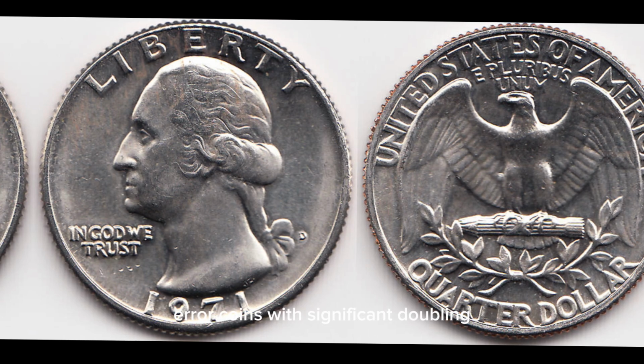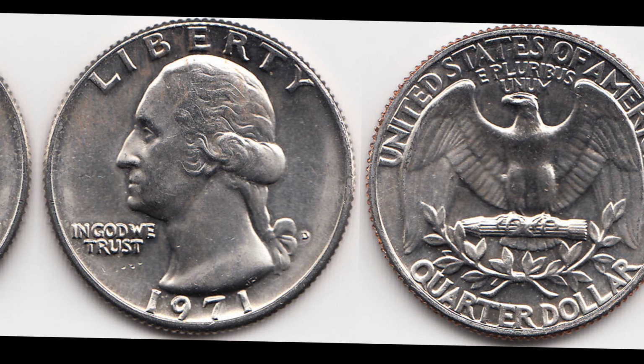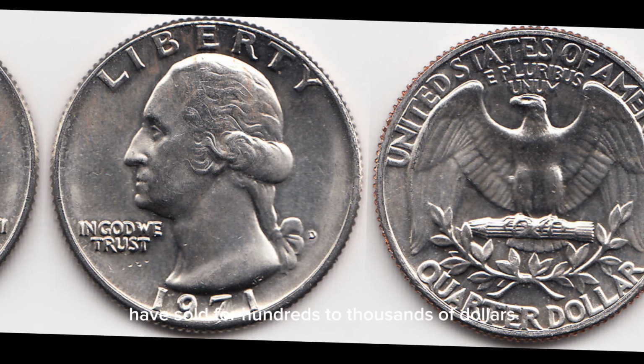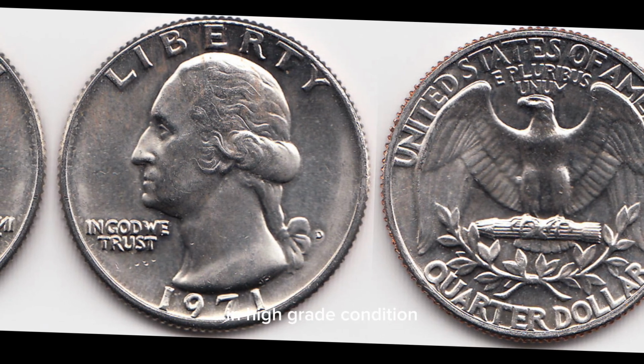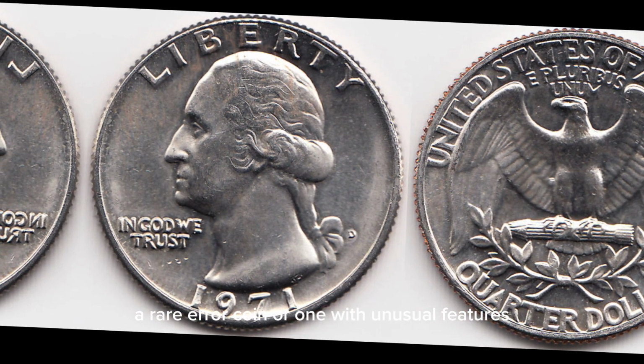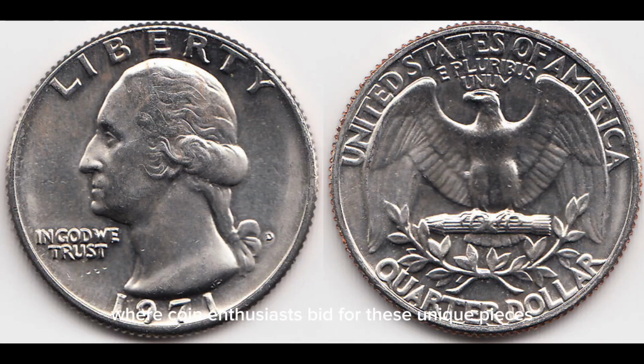Error coins with significant doubling or off-center strikes can also bring in big money. Certain double-die varieties, for example, have sold for hundreds to thousands of dollars in high-grade condition. A rare error coin or one with unusual features might even make it to an auction, where coin enthusiasts bid for these unique pieces. Possible value of high-grade or error 1971 quarters: $20 to $1,000.